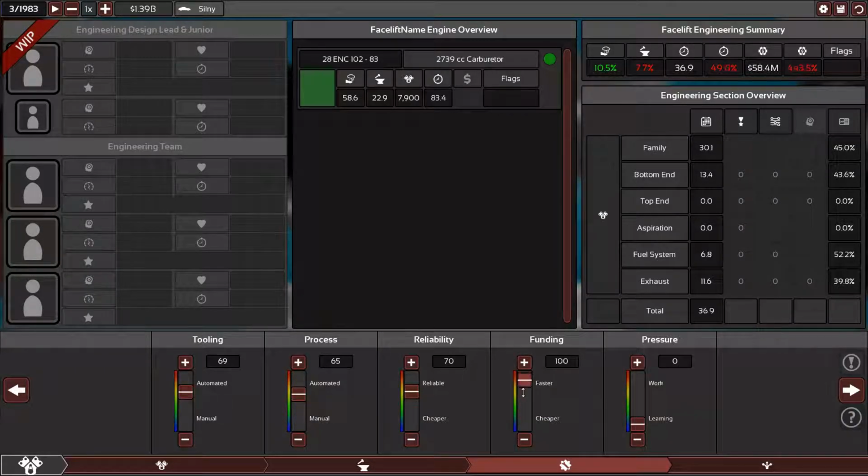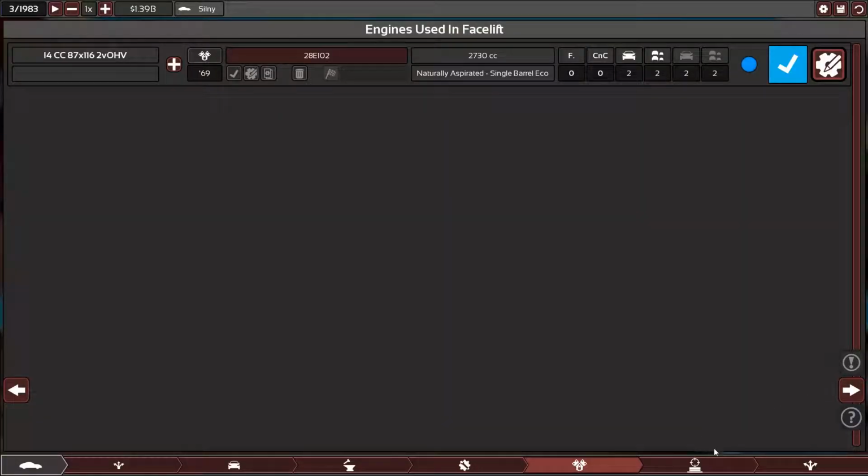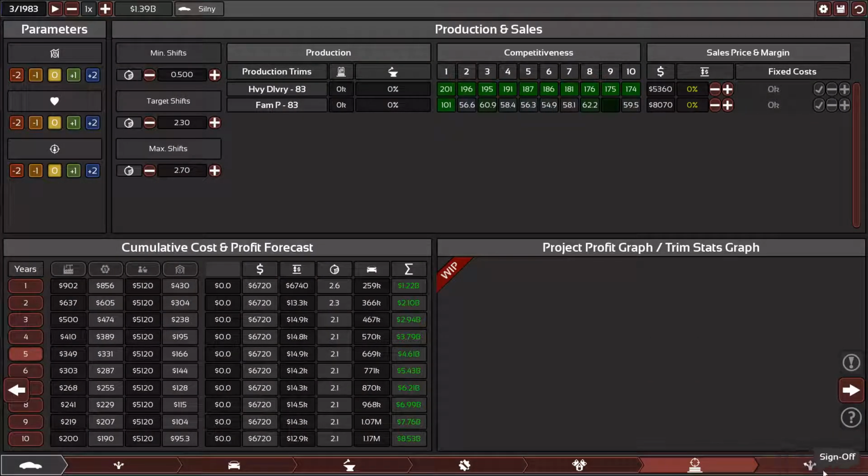But we have plenty of time to work with, so we're going to max out reliability, bring the automation up to 8,500. Process improvements. Max out the tooling too, that would be dirt cheap to make in that factory. And then 5 years.